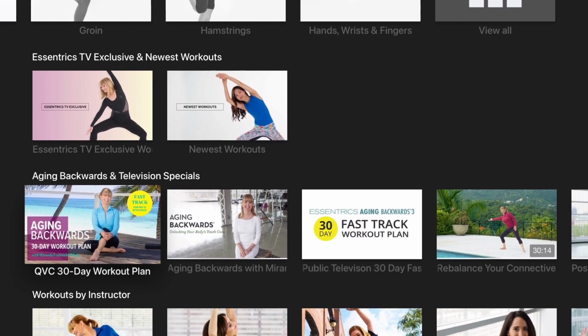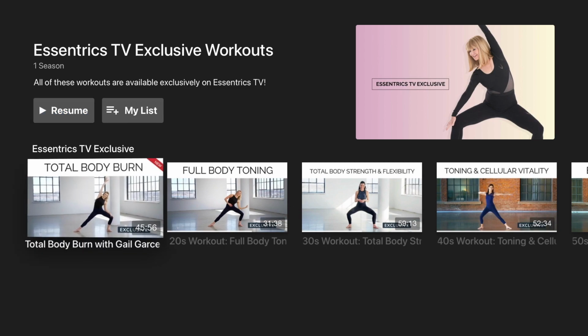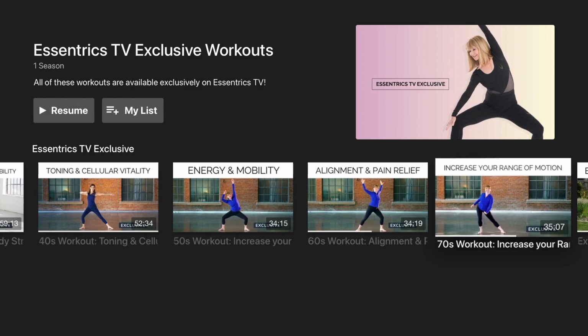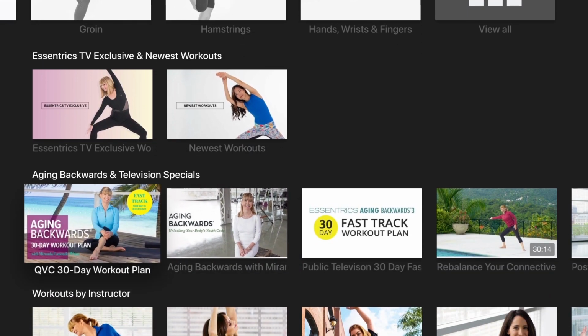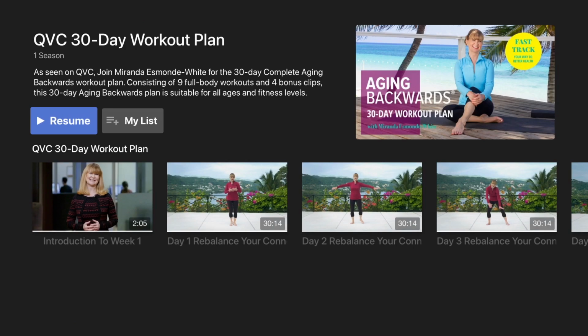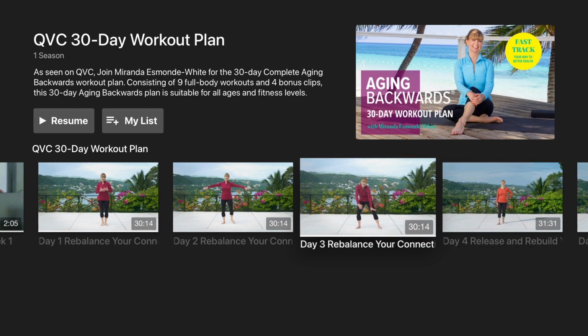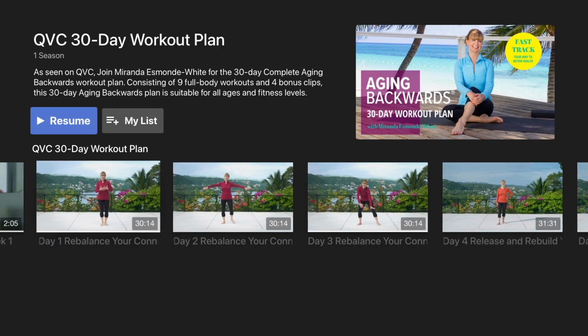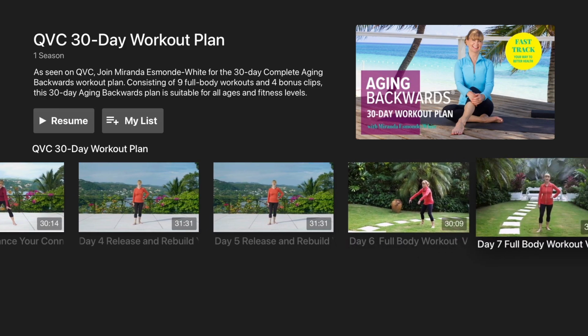And here they pull together both the newest workouts and the exclusives. This is another section I recommend to beginners quite a bit. There was a QVC package that was sold with some eccentric stuff in it, and they included the workout plan that came with those DVDs on the streaming service. Keep in mind that these first three, with different thumbnails, are the same workout. As you can see, it consists of 9 full body workouts, and these are rotated. This is actually a very good thing when you're starting out, because you have to get used to it.